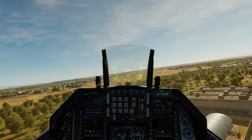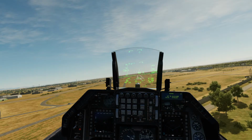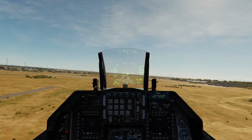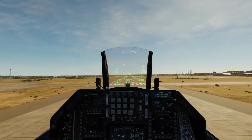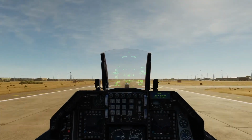Lineup is good. Glide slope, still not the perfect glide slope. Fixing that. Alright, that's as good as it's gonna get. And flare. A little late in the flare.